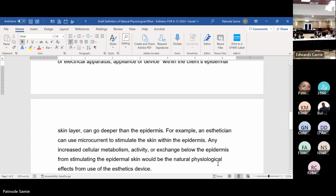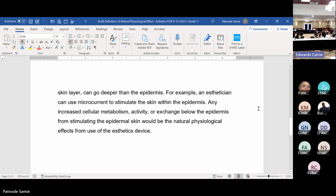Skin layers can go deeper than the epidermis. For example, an esthetician can use microcurrent to stimulate the skin within the epidermis. Any increased cellular metabolism, activity, or exchange below the epidermis from stimulating the epidermal skin would be the natural physiological effects from the use of the aesthetics device. That is a mouthful. That's the end.